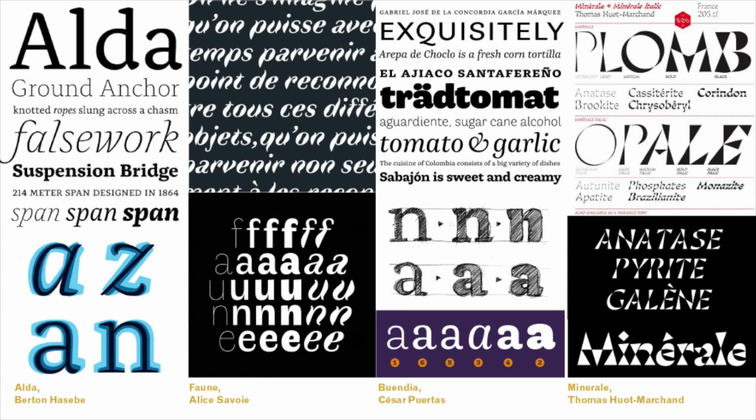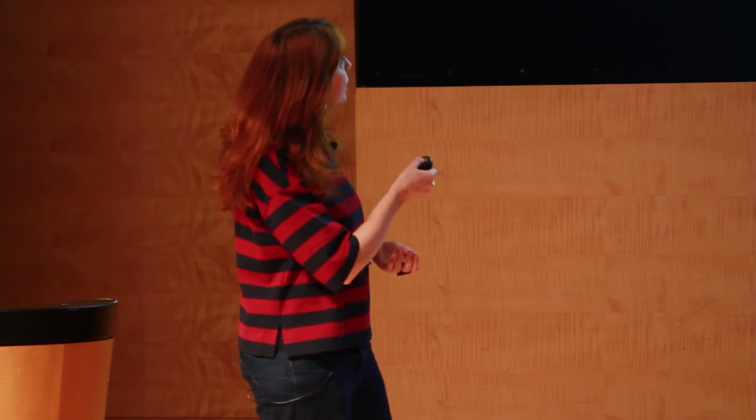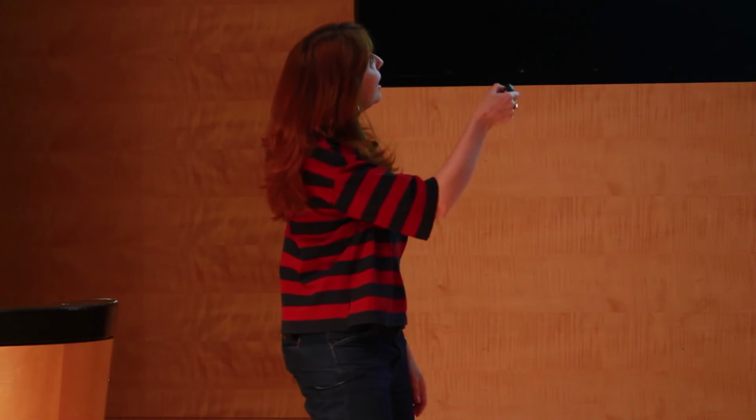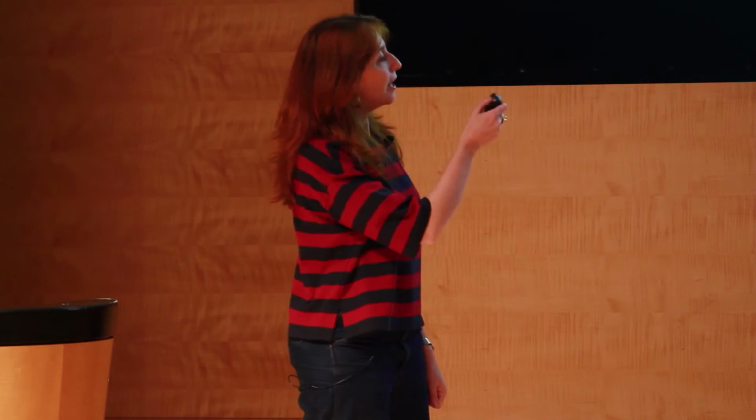Or one other thing that is interesting, and I'm nearly done, is how can I build a family? How can I connect different styles together so that they're not only connected by different weights or different widths? One example here is Alda by Burton Hasebe, and the more it gets thicker, the more it gets rigid. It's a typeface inspired by different materials that have different qualities when you bend them.